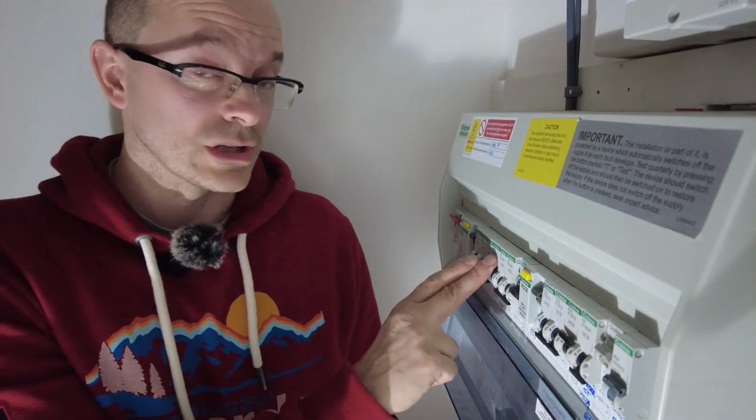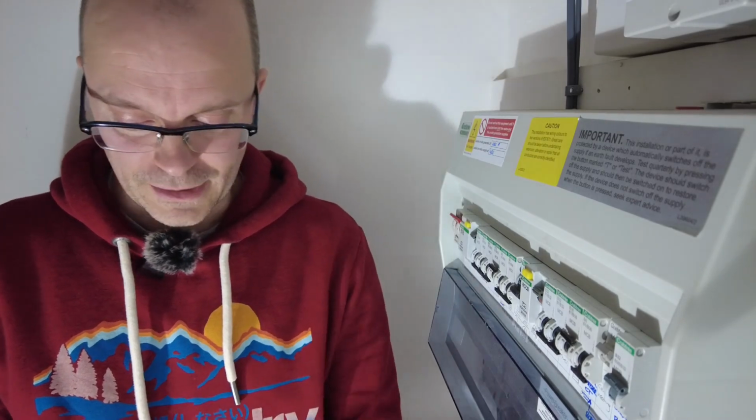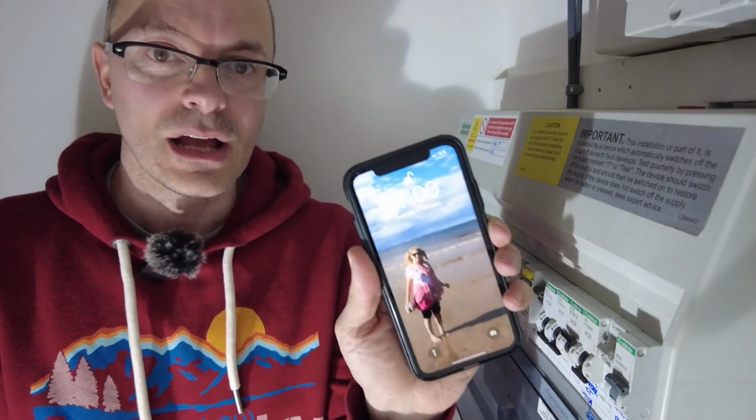Yesterday, the hot water controller was switched off, and that was so that I could prove that the battery was capable of running the central heating system in order to deliver the hot water. But it is now 5 o'clock, so it's time to switch on the rest of the house.